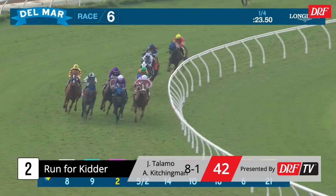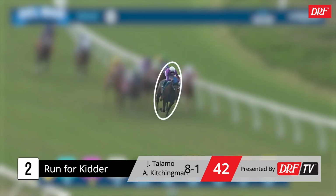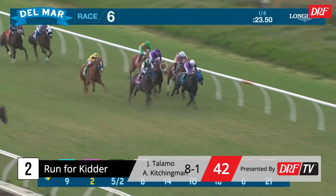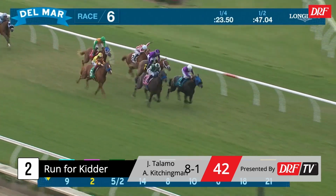Run for Kidder is stretching out off 2 sprints. The second one was his turf debut, a race we're going to show you right now. Now, keep in mind, this race is against Calbreds going 5/8 of a mile, and the pace is not fast at all. They went a half mile in 46-1 in a 5/8 of a mile dash. Run for Kidder holds everybody at bay.